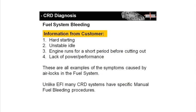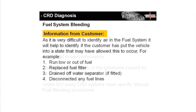Symptoms that the customer is likely to experience when air has entered the fuel system can range from hard starting, unstable idle, cutting out after a short period, or poor performance. It's difficult to see air in the fuel system, so it's good practice to carry out bleeding whenever the car has run low or run out of fuel, if the filter has been replaced or drained of water, or if any fuel lines have been disconnected.